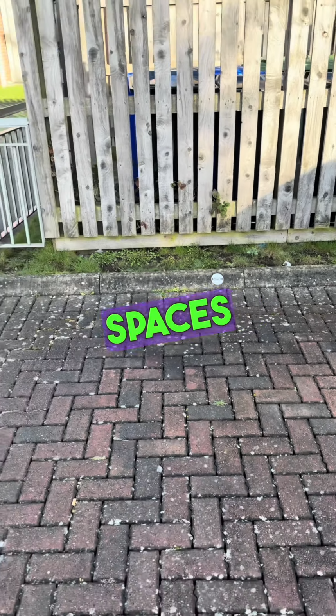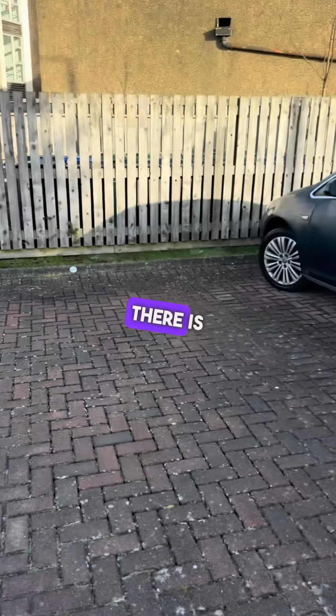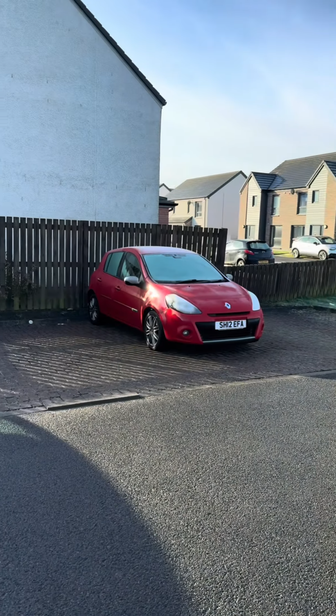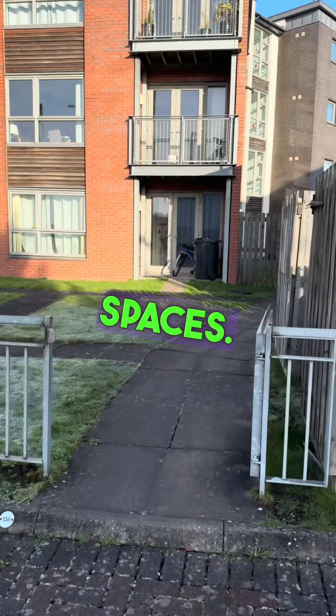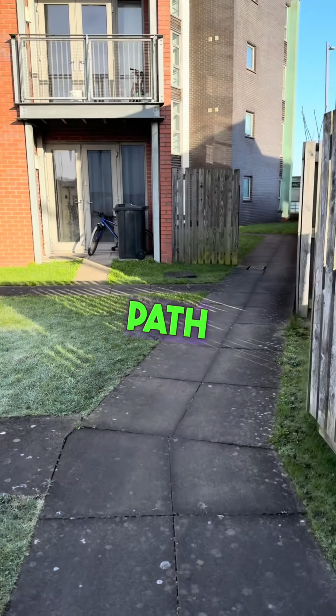For visitor spaces, if you turn around, there are spaces all down the back from right to left here. They're all marked with a V, that's for your visitor spaces. To enter the property, just follow the path just out of the car park.